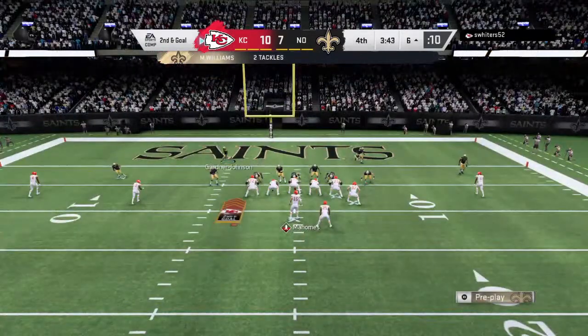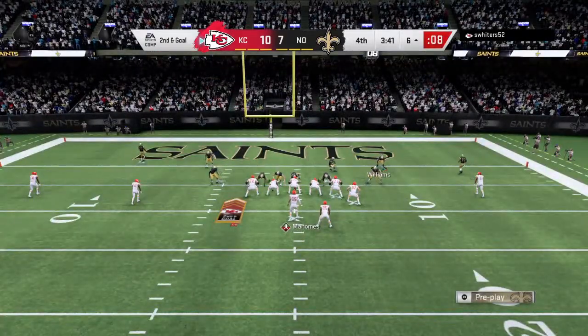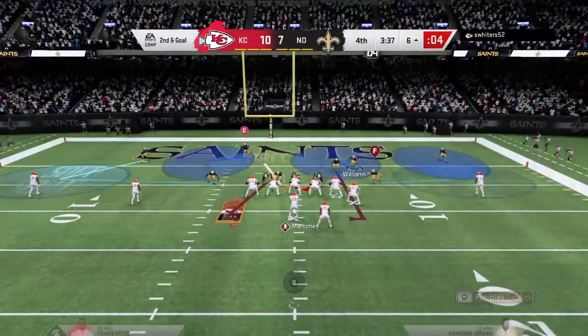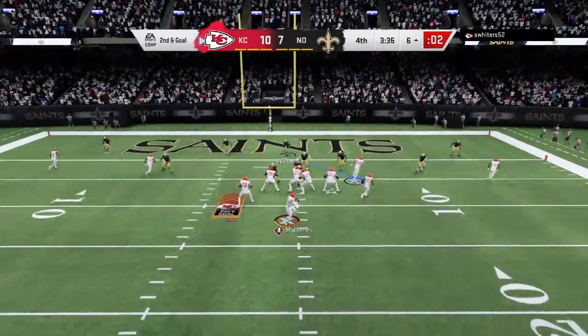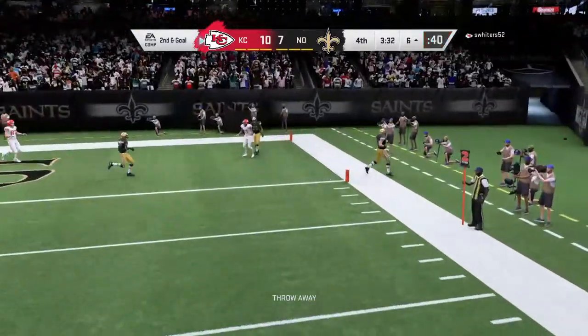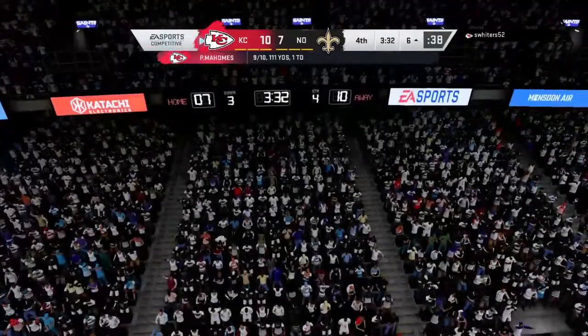2nd and goal from the 6 this time. Attack, attack. Check right 54. Right 54. Throwing now is Mahomes. He'll buy some time right to the goal line, but it's incomplete.